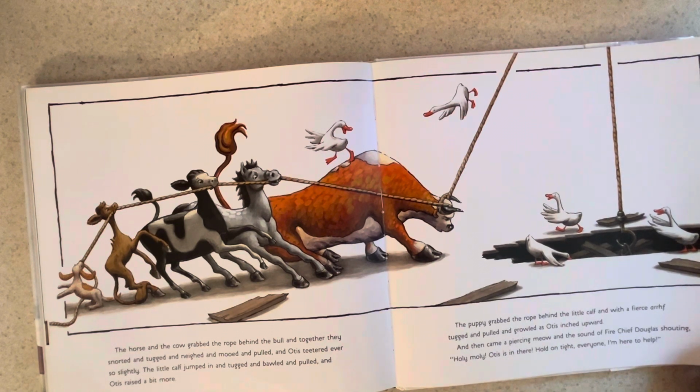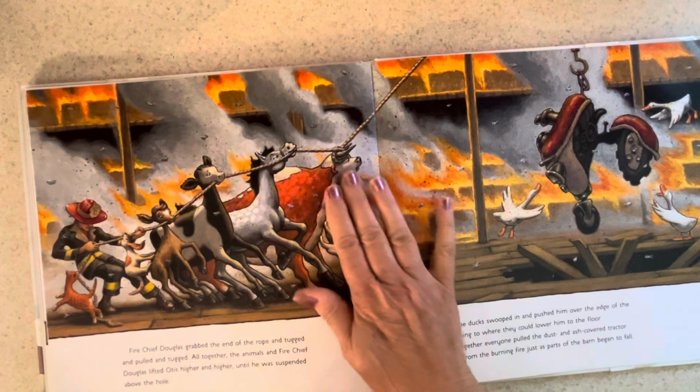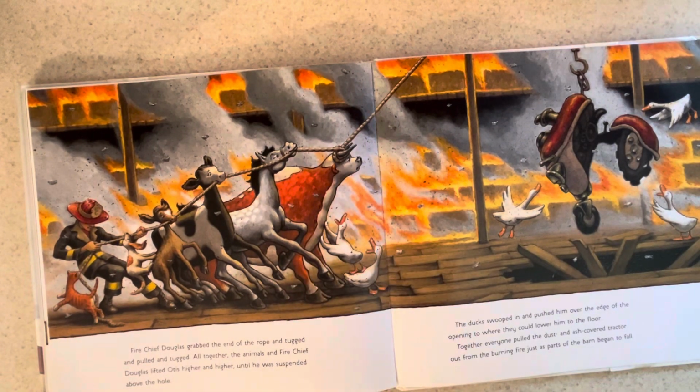And then came a piercing meow and the sound of Fire Chief Douglas shouting, "Holy moly, Otis is in there. Hold on tight, everyone. I'm here to help." Fire Chief Douglas grabbed the end of the rope and tugged and pulled and tugged.